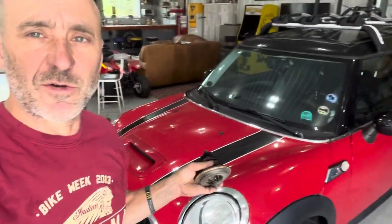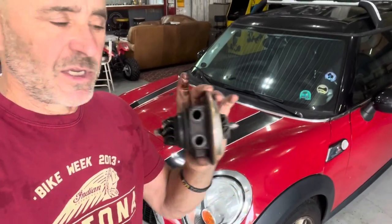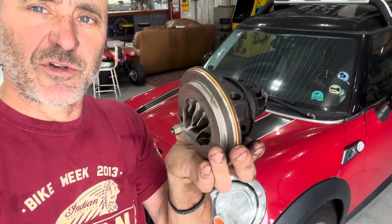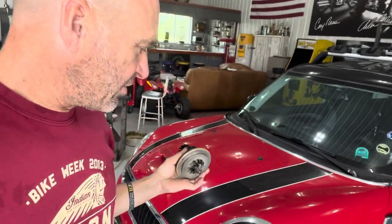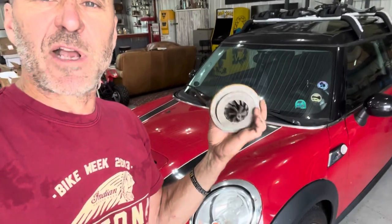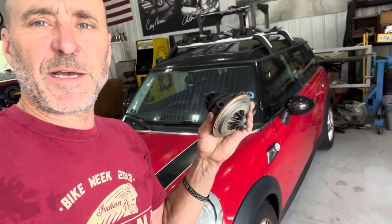Now, previous owner had a quote for like $4,000 to get this fixed at the dealership. Took me 2 hours to put this in, cleared the codes, aired up the tires, drives and runs great. I think it might need struts. That's the only thing I could say about it. And it needs a battery. So yeah, it's good to go.